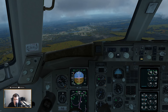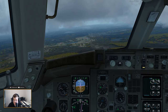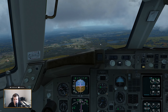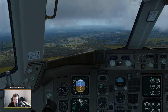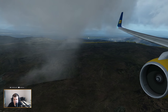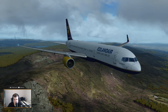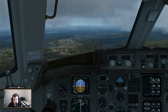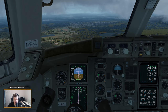Okay, there you go. 10.5 miles to go. Passing 3,000 feet. The missed approach altitude is 3,000 as well, so you can leave that in the MCP. See Glasgow just coming into render distance there. Flap 15's out. Looking solid. Yeah, this is the bit that was at 2,000 feet. But it's fine. 2,500. Our ground speed now is 132 knots.